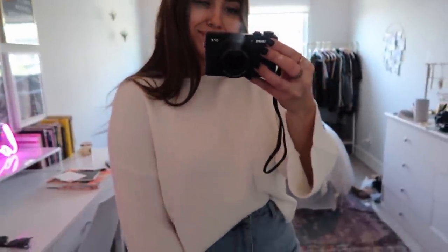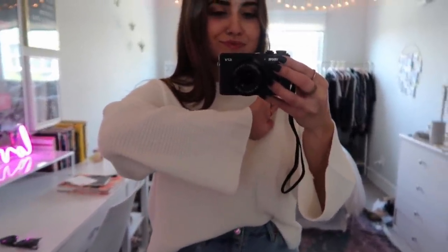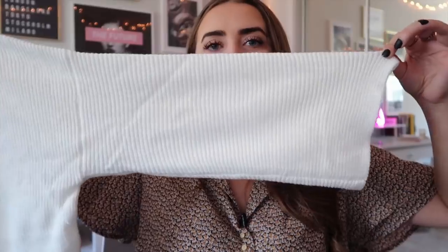It's just like a white, maybe cream, I'm so bad at distinguishing, that has these, not flare, because they're kind of straight, I guess, now that I'm looking at it, but they're loose, you know? It's not a fitted wrist standard sleeve. This isn't super long, it's slightly longer in the back, but again, this isn't like a cropped sweater.